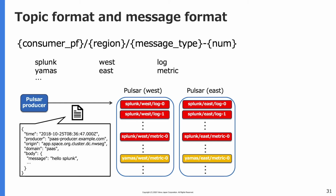This illustrates our topic format. Tenant corresponds to consumer PF's names, such as Splunk, Yamas, etc. Namespace corresponds to regions, west or east. And topic name is composed of message type and number, where message type can be log or metric. And our message format is JSON like this.